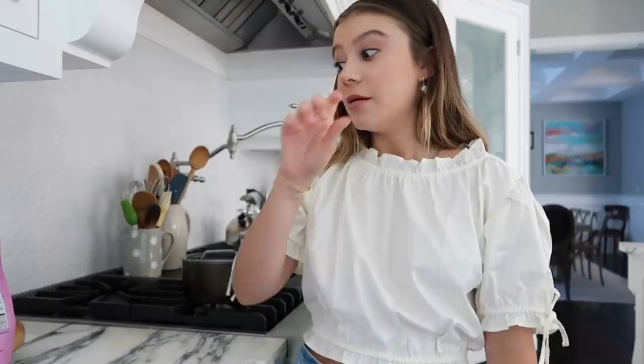So my mom actually has a really good recipe for cooking rice. I don't know why rice is confusing to cook. I've made bad rice so many times. And I tried my mom's recipe for how she always makes rice and it works perfect every time. So I thought I'd share it with you guys.